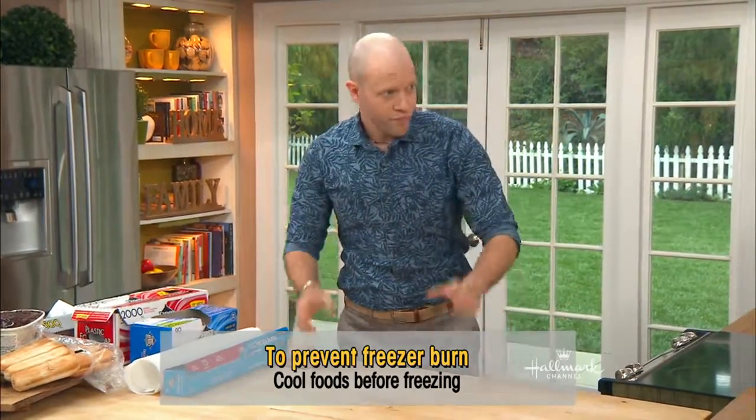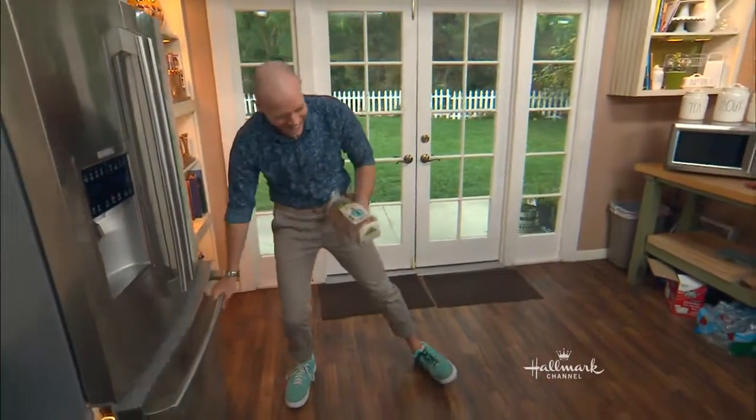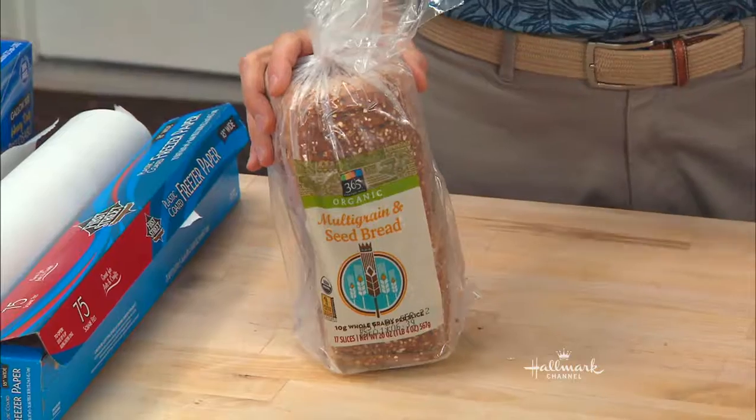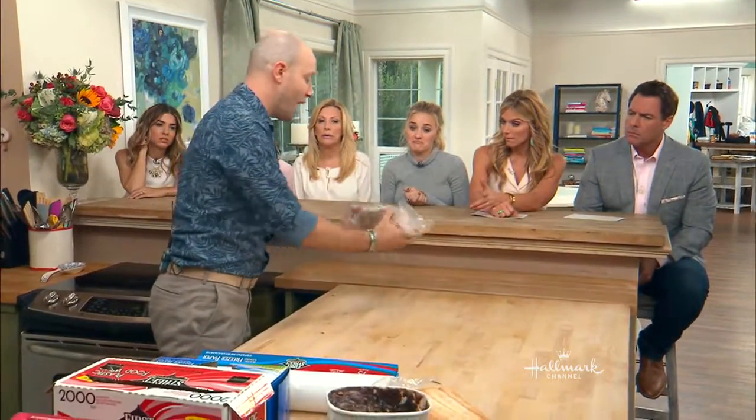Okay, well, will you show us the right way to do it then, Dan the man? So beginning with bread, a lot of us shop in bulk. We buy a couple of loaves at once. You want to throw one in the freezer. This is the wrong bag to freeze your bread in, believe it or not. It's not made for good storage.